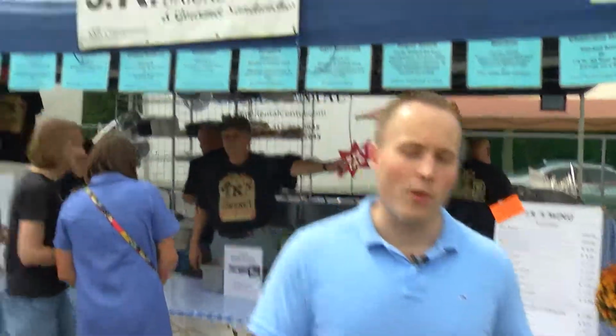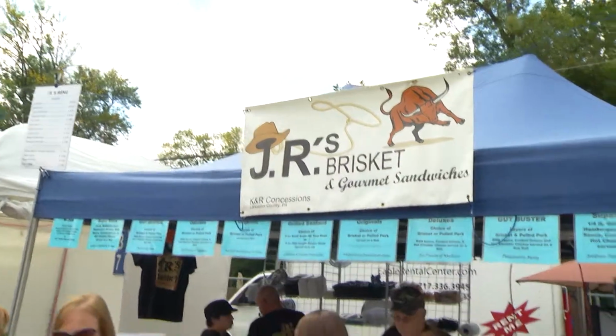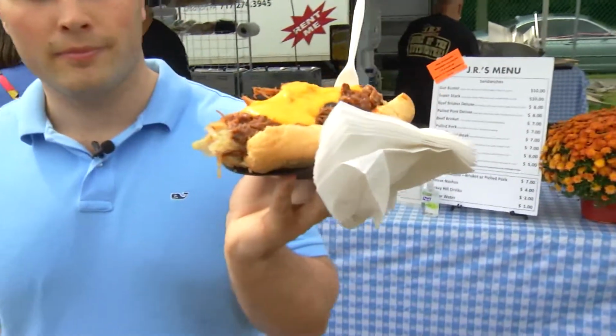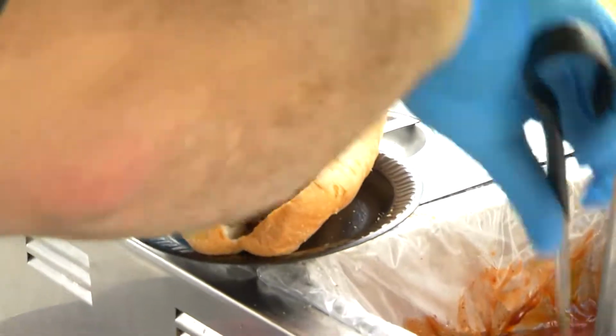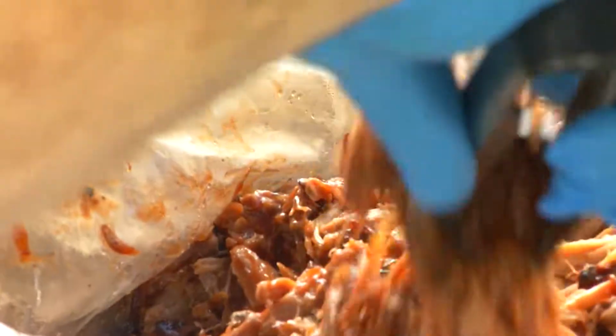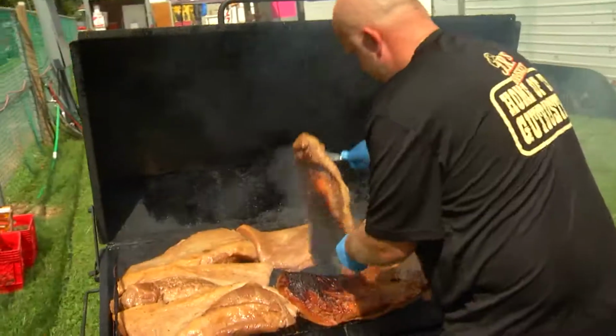We're at stop number two on the Dinner for Two tour at the Denver Fair. We're visiting JR's Brisket and Gourmet Sandwiches to try one of their well-known gut busters. Well, the name came from the fact that we were making a sandwich that big that consisted of all our meats. And one guy came to us one time and said, I busted a gut eating one of your sandwiches.